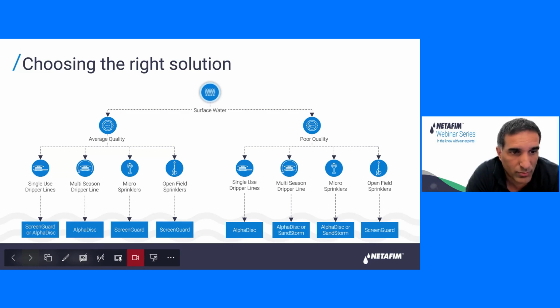We can have two or more, but these are basically the edges. We have an average quality, which is the common or middle situation, and then we have the poor quality water, and each one of the two can change our decision. Now, when we know the water quality, we need to understand which equipment will be used for irrigation. Each solution can change our decision, meaning if we use single-use dripper lines, we can go to screen filtration or disc filtration if we're talking about average water quality.